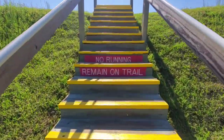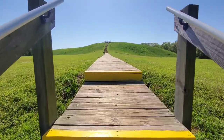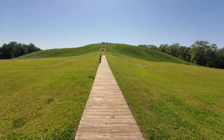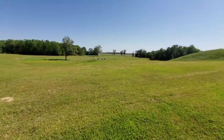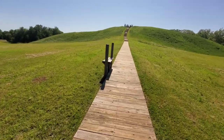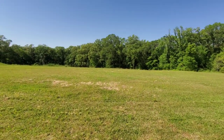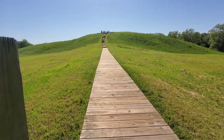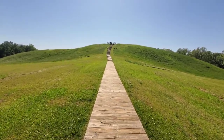No running, and remain on the trail. Poverty Point, World Heritage Site, and pretty impressive. Keep hitting you with that 360 view. That is an interesting bench. You know, let's give it a sit. See what that's like. All right. That was a good sit. I see why they give you a sit, because you're about to climb stairs.